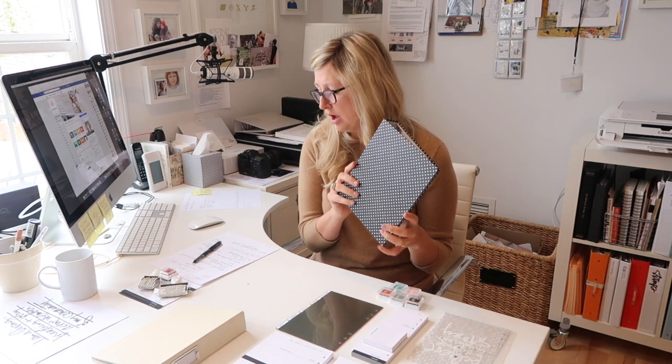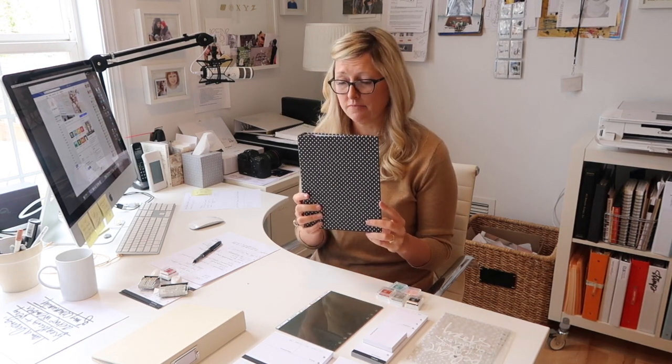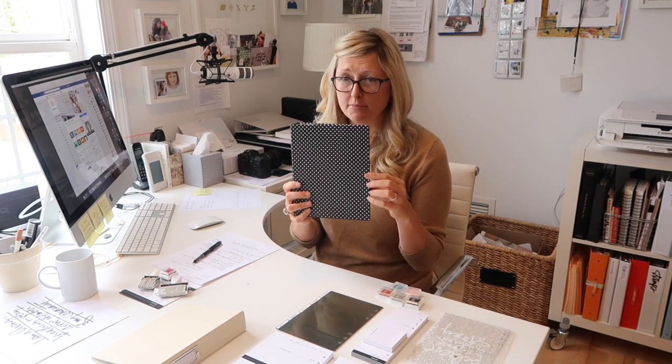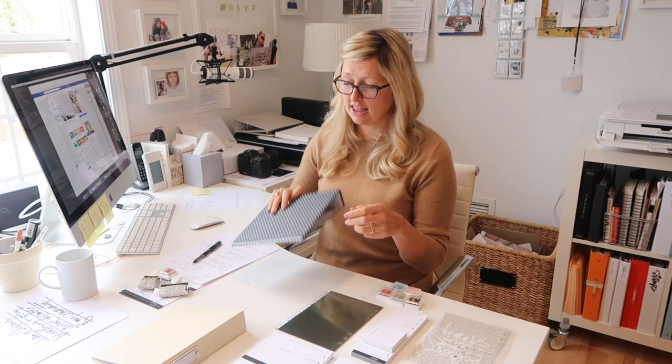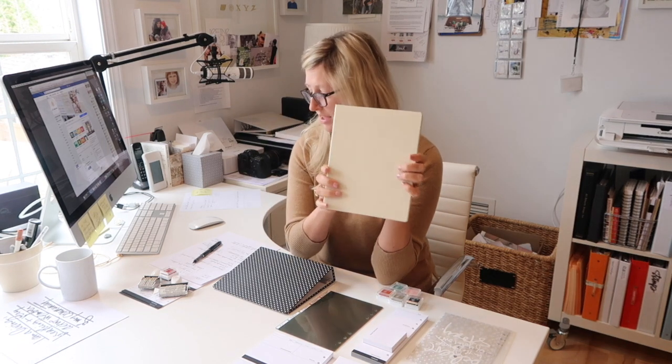This collection, like I said, begins with the binders. So we have two binder options for you. These binders are 7.25 by 9. There is a chipboard option here that is black with white polka dots. And then there is another option, which is a cream colored linen option. Again, these are 7.25 by 9.